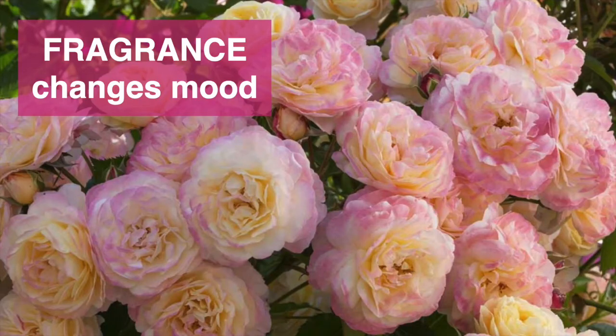This should also be no surprise that the sixth reason that a lot of people grow flowers is for the fragrance. And so fragrance will change your mood. As you brush up against this rose bush and you smell the rose, it changes the way you're feeling in any possible moment. And so being out in your garden and getting a chance to smell the flowers is a wonderful time.